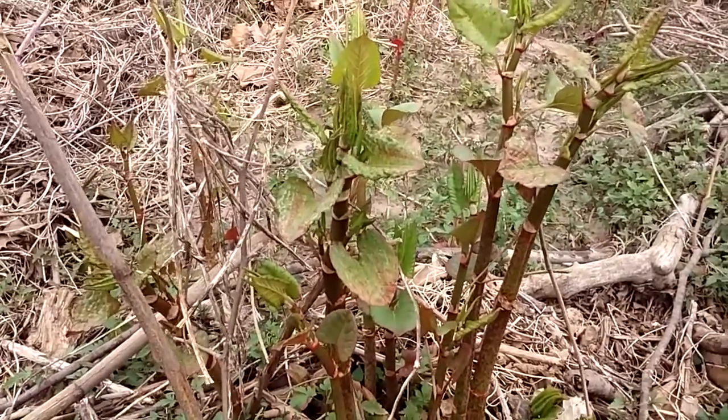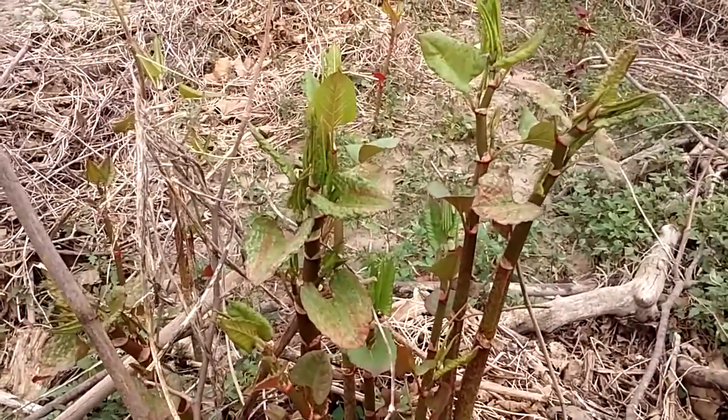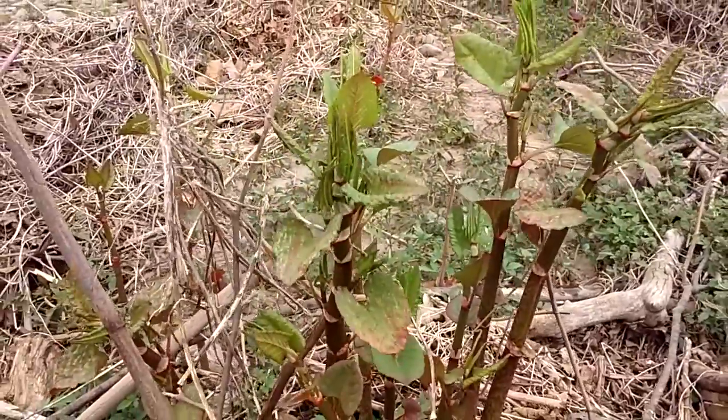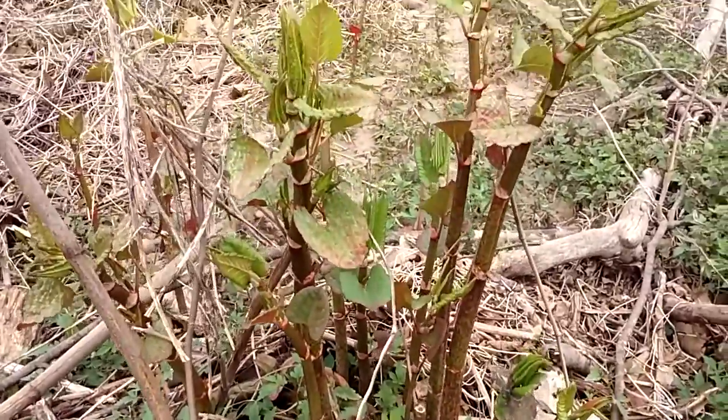Today is Earth Day, and I'm out here hiking with my family and came across some Japanese knotweed. This is the time of year where you want to harvest it. It's small. They say it tastes like asparagus, and this should be the right size.